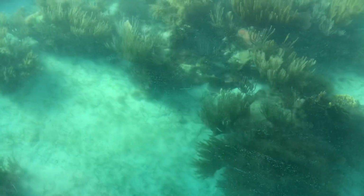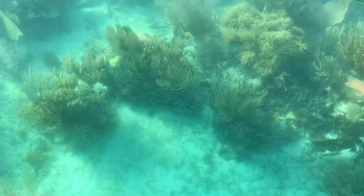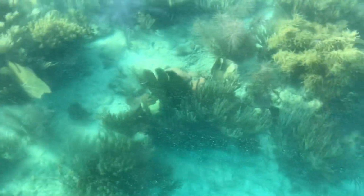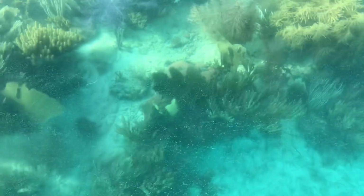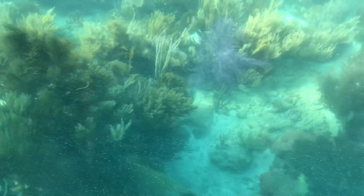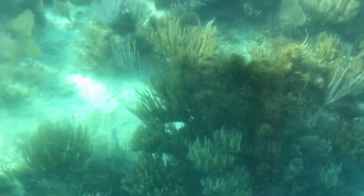So guys, all this brown stuff that you're seeing are soft corals. Those are sea plums, right? The purple one, more sea plums. If you notice that red stuff that is on top of that encrusted brain coral, that's a sponge. This striped fish is a sergeant major. There's two types of sponges here.